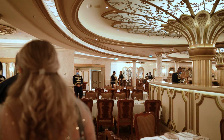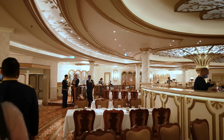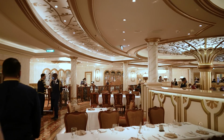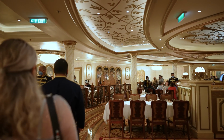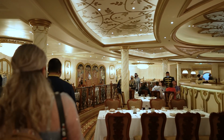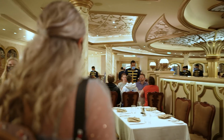If you don't know, Disney does rotational dining, so they don't have one main dining room, they have multiple dining rooms or multiple restaurants, and you have one service team. So you will be given an itinerary that shows you what restaurants you will be eating at each night of your sailing, and then your service team actually follows you to the restaurant. So you'll have the same servers the whole entire cruise at all of the different restaurants. But yeah, we are super excited to get started.